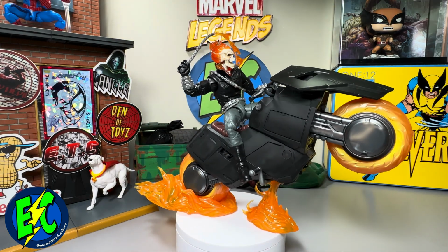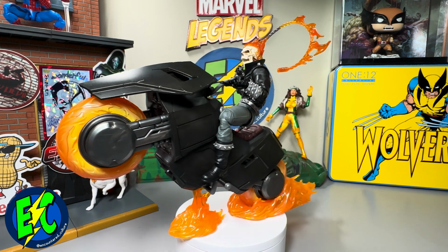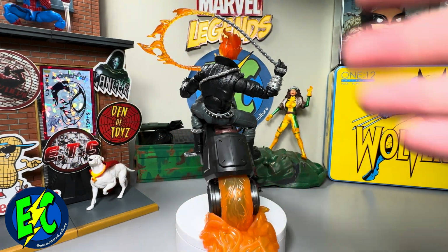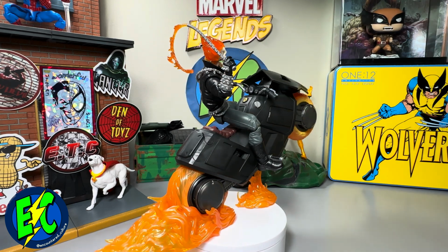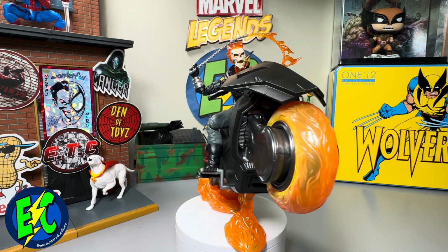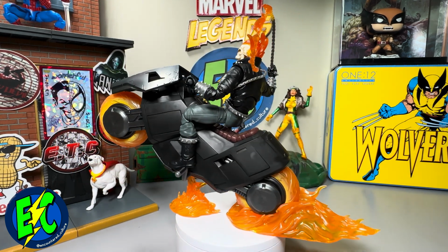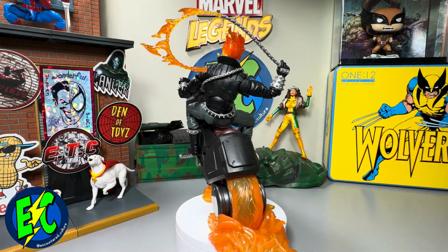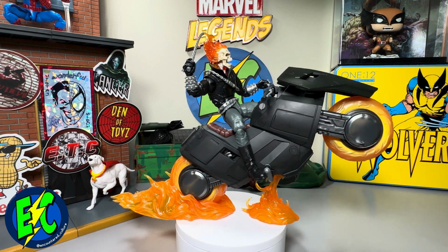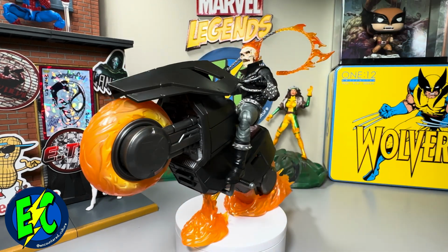All right, folks. Well, there you have it. There is your 85-year program, Danny Ketch Ghost Rider. A figure I'm certainly glad to have. As far as the design of the costume goes, I mean, there's not really a lot else that could be done, right? I think they captured it pretty well. It is a fairly monochromatic look, you know, so the color pop is the fire, right? And that translucent orange plastic looks great on this figure. Head sculpt looks good.